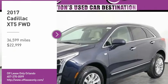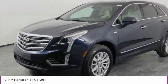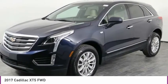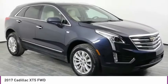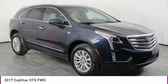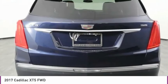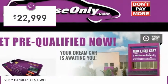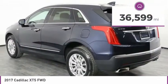You are going to love the 2017 Cadillac XT5. The Cadillac XT5 was crafted to adapt to your needs while expressing your distinctive sense of style. Visually striking and intelligently designed, this crossover outsmarts any task with progressive technology and an accommodating interior, and is priced below $25,000. This vehicle has less than 40,000 miles.